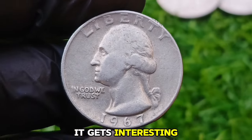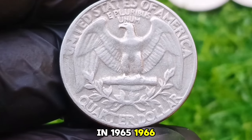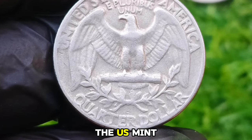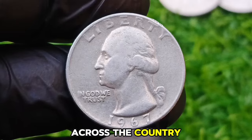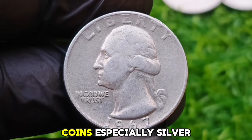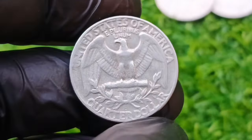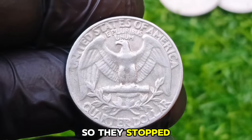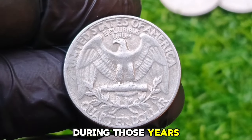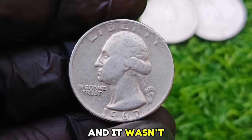Now, here's where it gets interesting. In 1965, 1966, and 1967, the U.S. Mint removed all mint marks from coins. Why? Because there was a coin shortage across the country. People were saving coins, especially silver ones, thinking they'd become valuable. The government didn't want people collecting coins just because of where they were made, so they stopped putting mint marks on them during those years. That's why the 1967 quarter has no mint mark, and it wasn't a mistake.